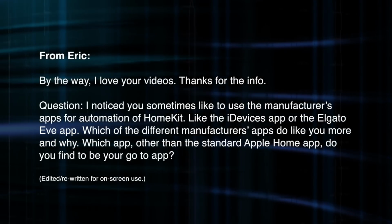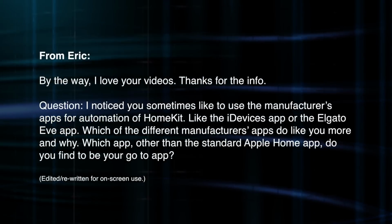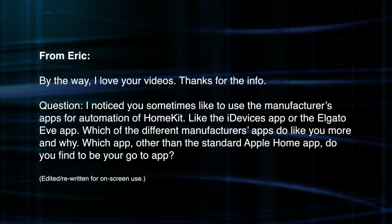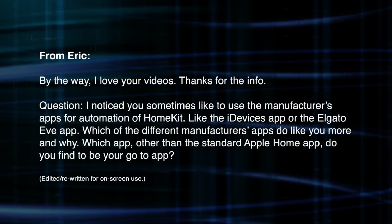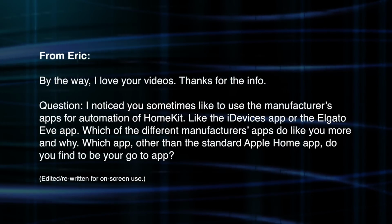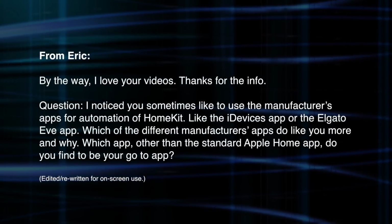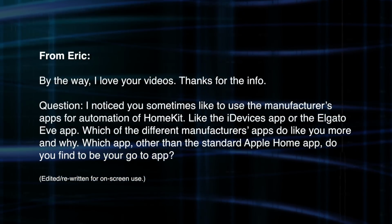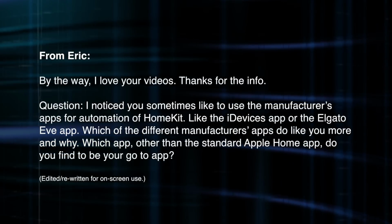Question. I noticed that sometimes you like to use the manufacturer's apps for automation of HomeKit. Now, of course, everyone who doesn't care about HomeKit, just tune out for the next few minutes. But please stay tuned for the next question because it's really good. So HomeKit, like the iDevices app or the Elgato Eve app. Which of the different manufacturer apps do you like more and why? Which app other than the standard Apple Home app do you find to be your go-to app?